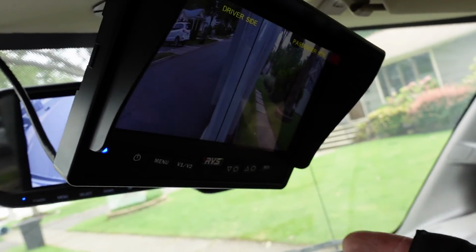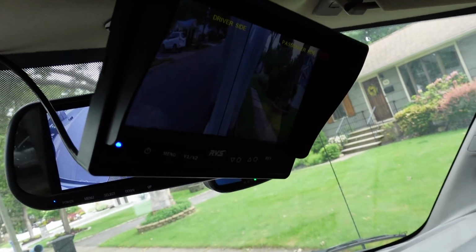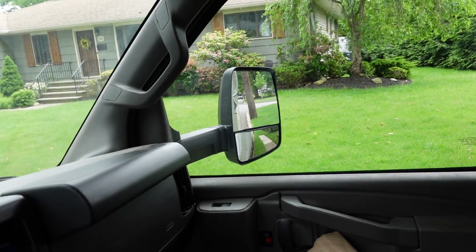But personally, I don't think a lot of the old drivers are gonna use it. I can live without it, because as you can see, you can see the left and right, but you know, we have the left side mirrors, and we got right mirrors too.